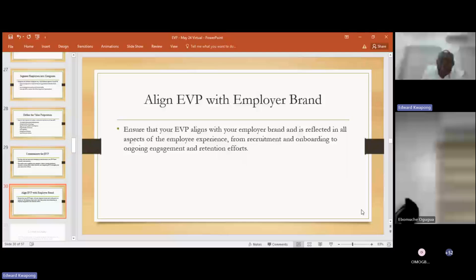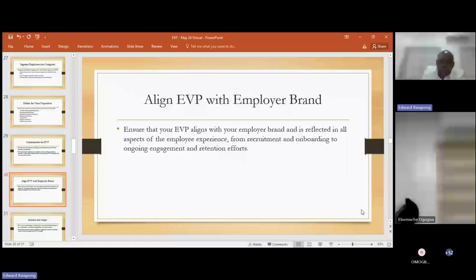Then align your employee value proposition with the employer brand. Ensure that your employee value proposition aligns with your employer brand and is reflected in all aspects of the employee's experience, from recruitment, onboarding, all the way to engagement and retention efforts. There should be an alignment. You cannot tell me you are the best employer, the employer of choice, and yet when we come in, so many things that apply to your competitors don't apply here in your company.